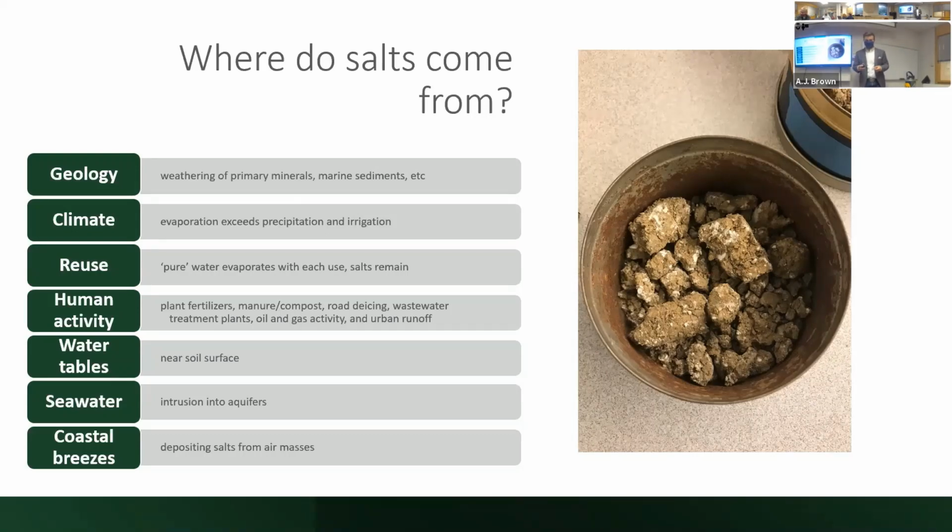Water tables. If you have a water table, and that means water in your soil is coming up to the surface from an aquifer or something like that, those water tables will bring up salts with them in many occasions, from either a separate source or directly from the soil that's underneath what we are growing crops on.